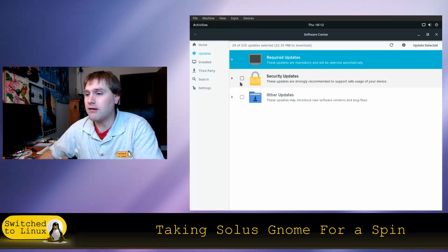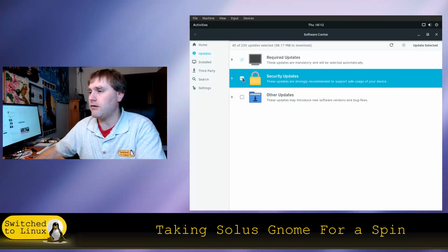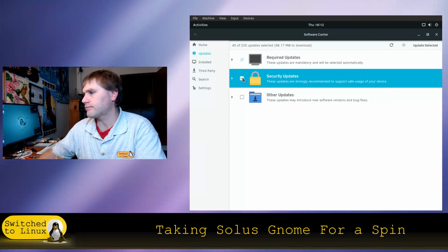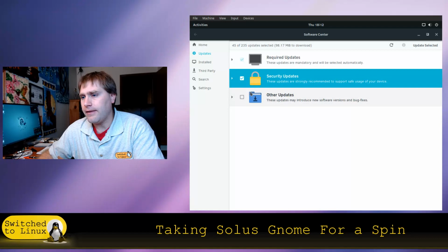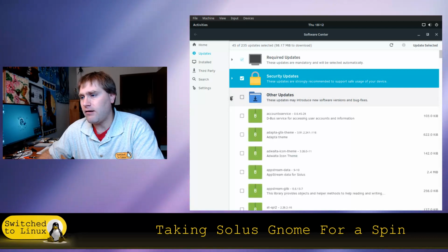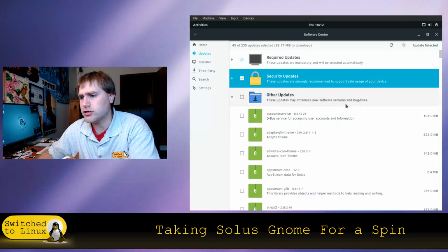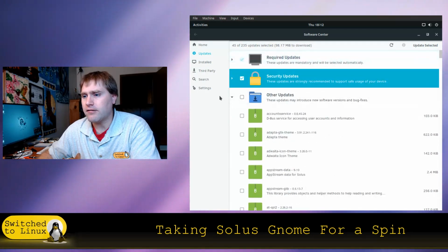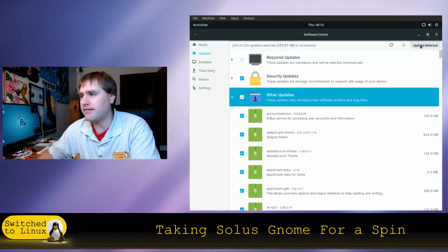Of course, there's other security updates that we can do over here. So we have that option. And then there's other updates as well. These may introduce new software versions or bug fixes. So there's a variety of things down there as well. We're just going to go ahead and let this thing do its thing, and then we're going to have a look at the rest of the system, and then we'll come back later.